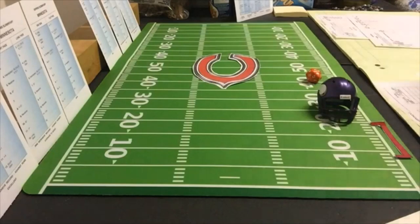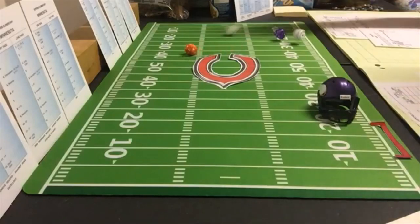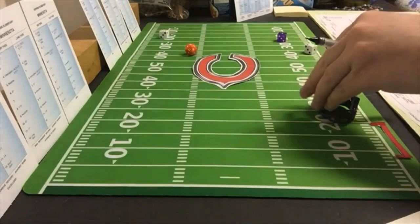And on first down, they're going to go end run with the halfback. We are looking for the pass. That's an 8 on Peterson. And that's -2, and it's -2 either way. Wow.